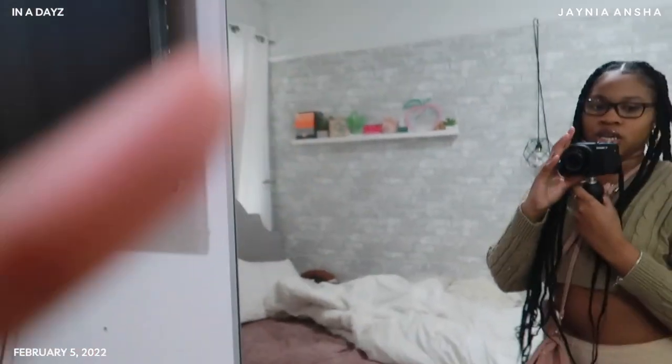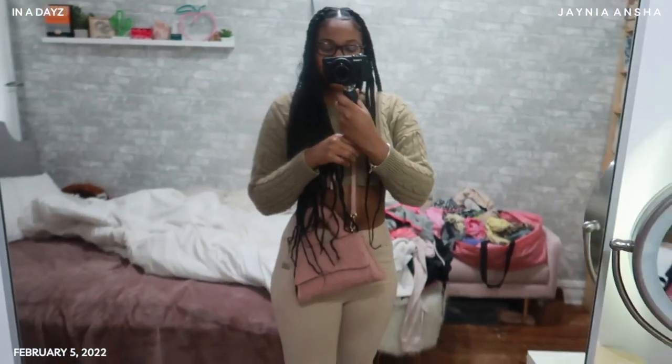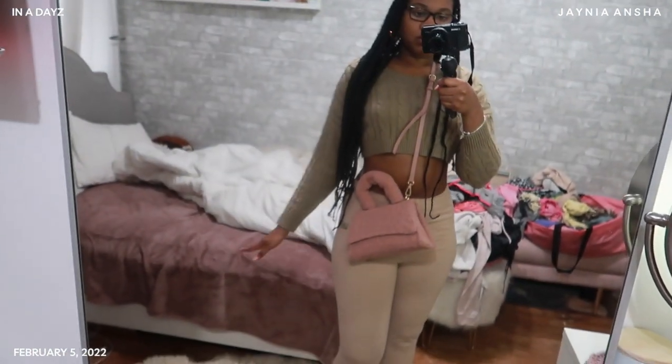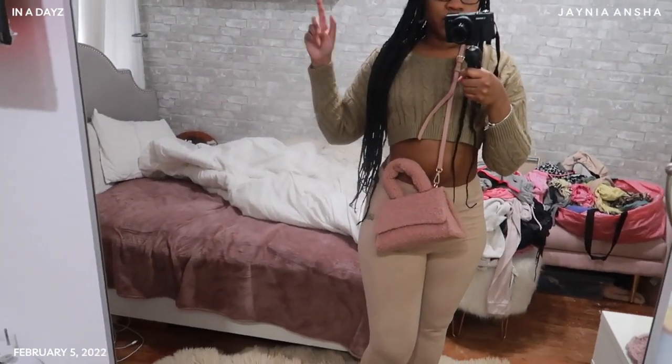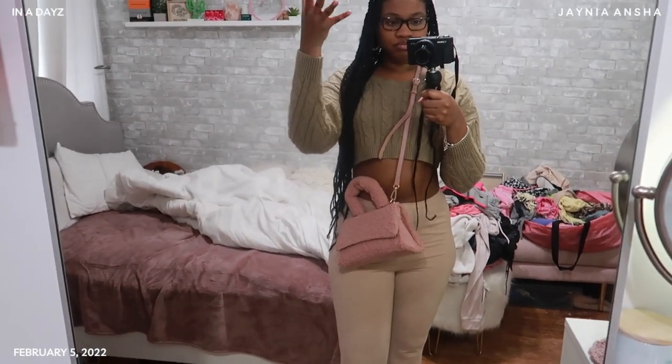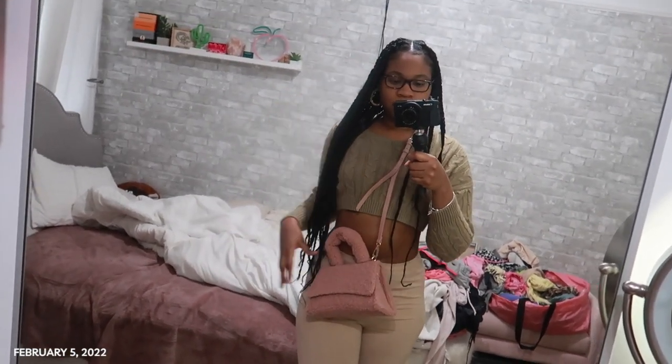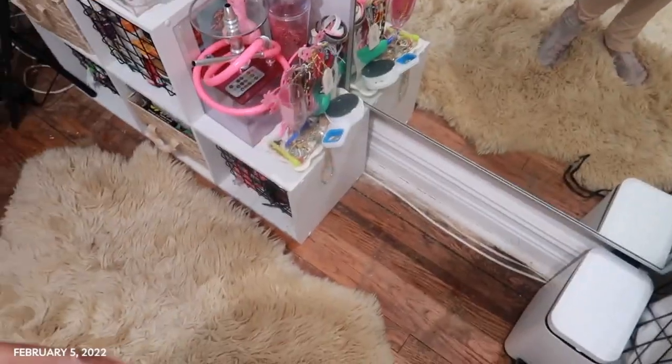You want to see my outfit? Why not? I look regular, but it's winter time in New York City, so I can't really do too much. I have to fold my clothes. Yes, I know. Just ignore it. But yeah, this is the little outfit. Just some tights, a bag. I got this bag from Bloomingdale's.